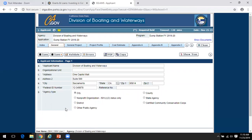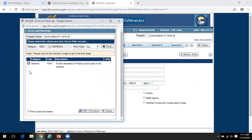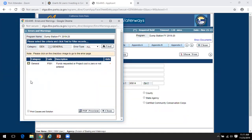It is necessary to click the Validate button in each tab section of the application for all of the errors to populate. Validation may be done as you complete each section or when the entire application is complete. If you're validating in each tab, complete the required fields as marked by asterisks in this section, and then click on the Validate button. If there are errors, a pop-up window will open, and you can review the identified errors by clicking OK, or by closing this box and clicking on the error button in the menu. Either way, they're going to bring you to the errors.